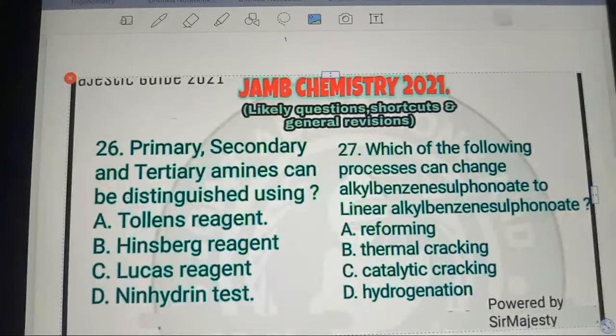I taught you in the second question of this stream, which asked which one has the most powerful reducing ability, and I showed you primary, secondary, and tertiary. So by analysis, you use Lucas reagent, and the Lucas reagent is zinc chloride in a mixture with concentrated hydrochloric acid.